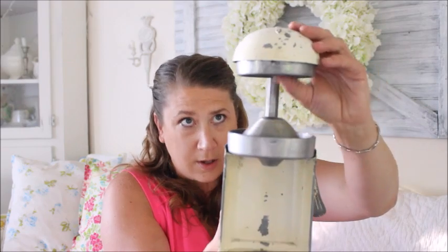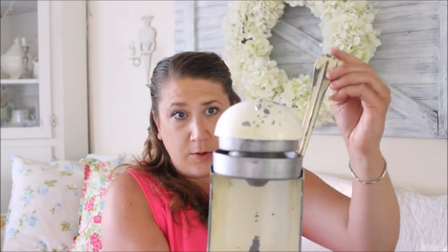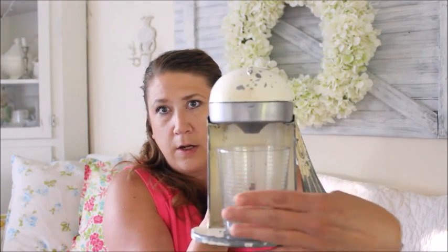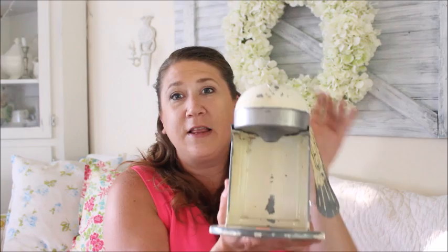And you put the orange, the lime, whatever you're going to squeeze the juice out of, and then you press it down, and then the juice comes out here into this little cup down here. Which, by the way, look at this, I could put one of my new cups in there. Oh, better yet, I could use one of Emily's pretty cups, like this. Oh yeah. I don't know. Emily says no. But anyways, I thought it was really cool.